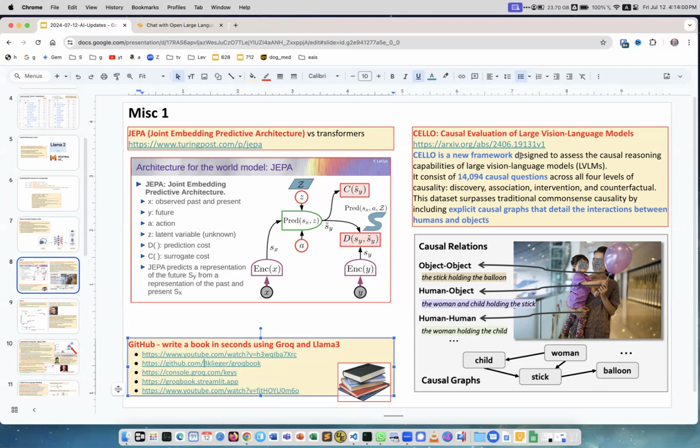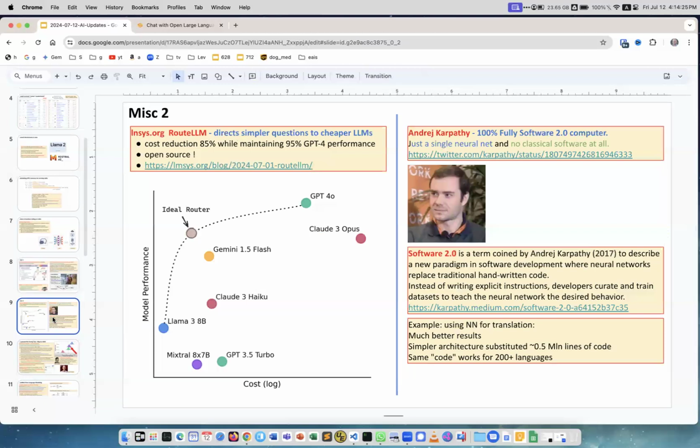CELLO, Causal Evaluation of Large Vision Language Models. So CELLO is a new framework and it's a publication. It is designed to assess causal reasoning capabilities of large vision language models. It has more than 14,000 causal questions across 4 levels of causality. Okay, so it's a good framework. It's a good data set to test reasoning of visual models. Okay, next.